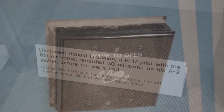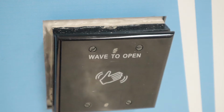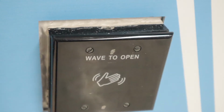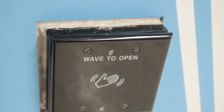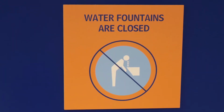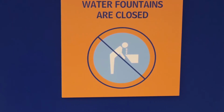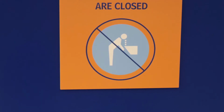Okay, so one of the things they did to help with COVID is that all the restrooms now have a wave to open, inside and outside. And then they put this blue box over all the drinking fountains so that no one is tempted to even attempt to use the water fountains, which I thought was really good. They also let you bring in clear water bottles, which they used to not allow, but because there are no water fountains for the public, they let you bring them in.